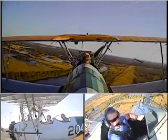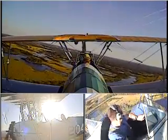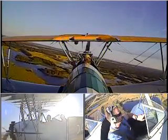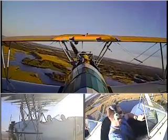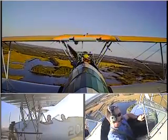Usually there's cows around here. Since we're down here at about 200 feet, it's kind of cool to see all the alligators and cows down here. This is something you generally don't get to do in an airliner. Yeah. If you did, you'd be in big trouble.